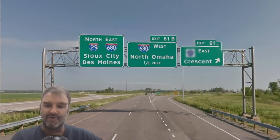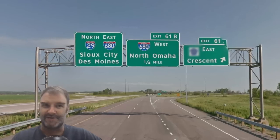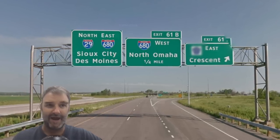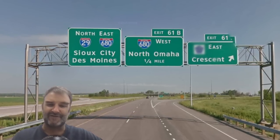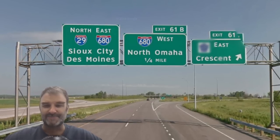I do like this one, North 29, East 680, Sioux City, and Des Moines. Des Moines being signed on I-29 signed briefly because of the 880 intersection. 680 actually doesn't even exist, so they could get rid of that shield, but it did exist for a long time. Eastbound, I mean, not westbound.